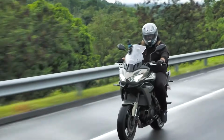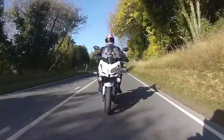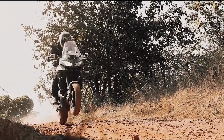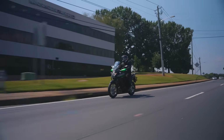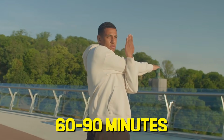At first, you don't notice it. The upright ergonomics and soft seat foam seem perfect for commuting or weekend rides. But after an hour or two, the flaws become obvious. The seat's padding compresses quickly, creating hard pressure points that cause lower back and tailbone pain. On longer trips, even experienced riders report stopping just to stretch every 60 to 90 minutes.